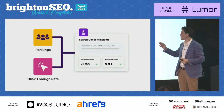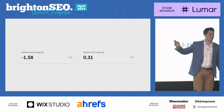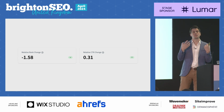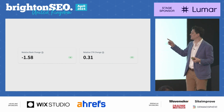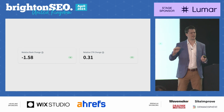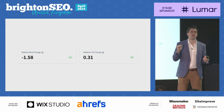So we're looking at ranking data and we're looking at click-through rate data. We have these 2 metrics, relative rank change and relative click-through rate change. And what we're trying to do here is explain why something was a winner. So we've got a lot of green here. What we're seeing is rankings improved. In other words, the number went down, right? Moving from position 3 to position 1 is a good thing.